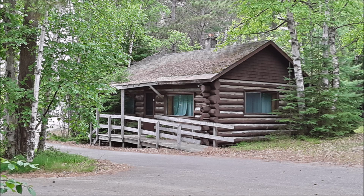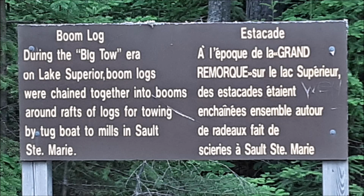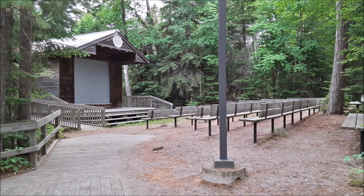There's firewood. I don't know if these cabins are for rent or they use them. Pause and read this, it's interesting. A little amphitheater for activities.